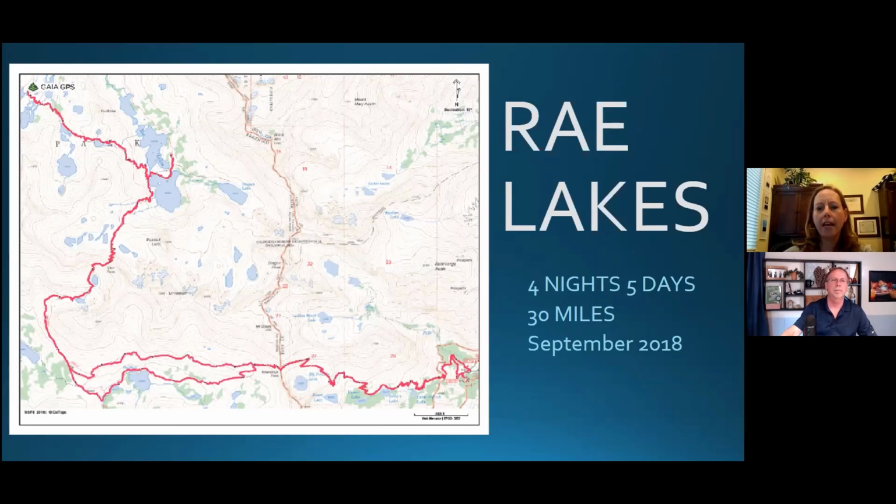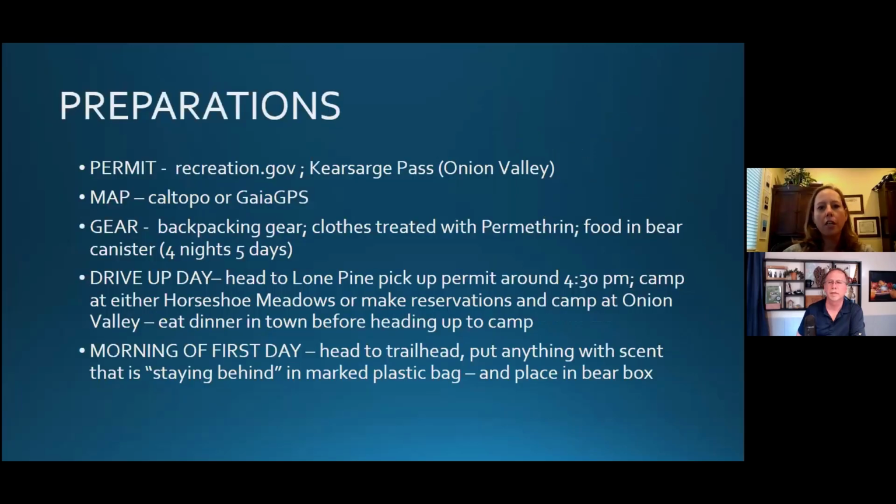Typically, the Rae Lakes is done as a loop coming out of the Kings Canyon area. And so this is an alternate route, going over Kearsarge Pass. So you can see my map, and it's coming in and out of the same area, Onion Valley, and then heading over to the Rae Lakes, day hike into 60 Lake Basin, and then coming back out, which we will now go through.